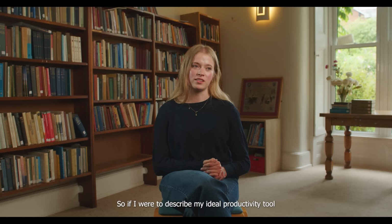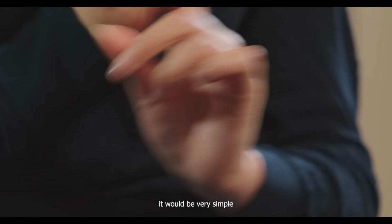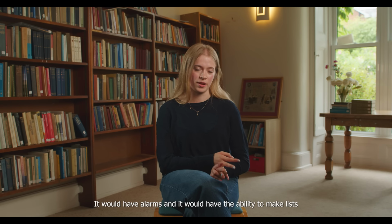So if I were to describe my ideal productivity tool, it would be very simple. It would have alarms and it would have the ability to make lists.